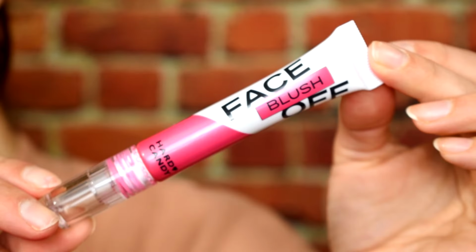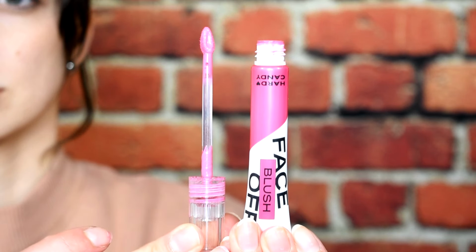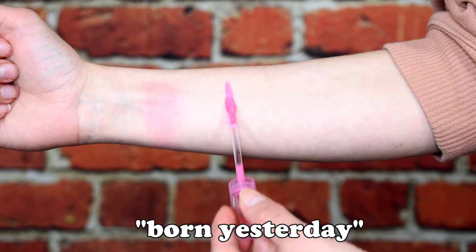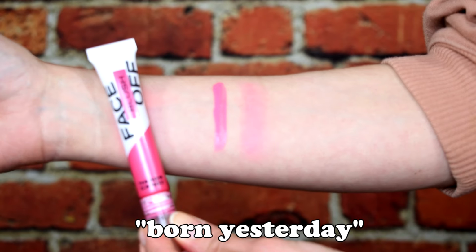I have the shade On Again, and I think I had one in Be Mine or something. It was a little bit more pinky, but I have no idea where it went. I think it was in a pocket or a purse and I've misplaced it. I really do love these and I reach for them a lot, but I also wanted to give an honorable mention to the Face Off liquid blushes because these are just one of my favorite liquid blush formulas from the drugstore. If you like a luminous, sheer liquid blush, you don't want something as pigmented as the camo blushes.